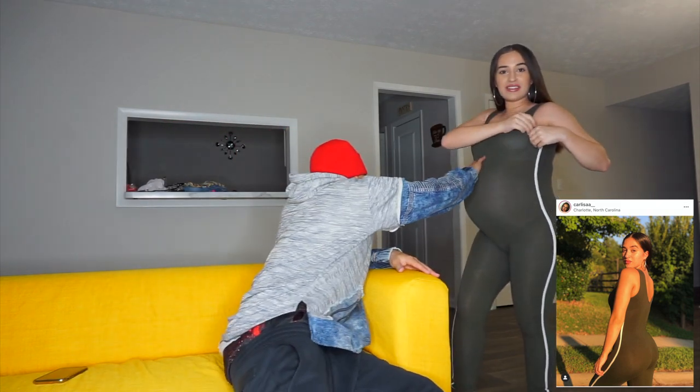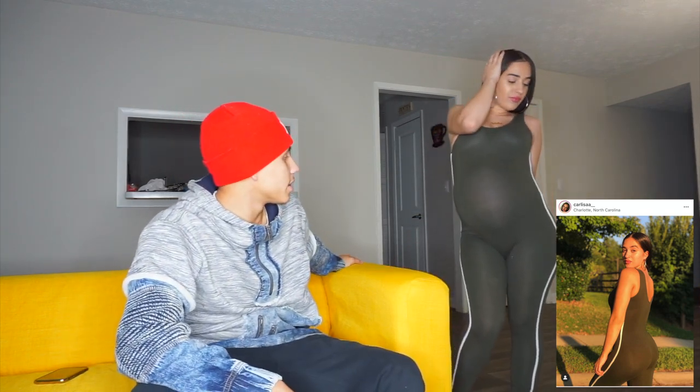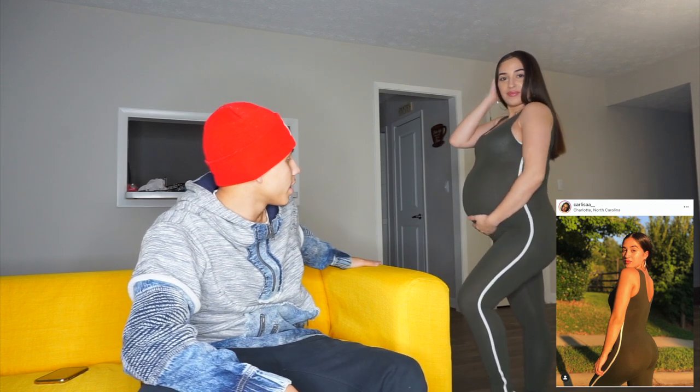Outfit number one. This still fits. I can wear this. It's real nice, but I can wear this out. About to pop, yo. Like, right, let me see the full one. It looks very nice. You look very, very pregnant and nice.